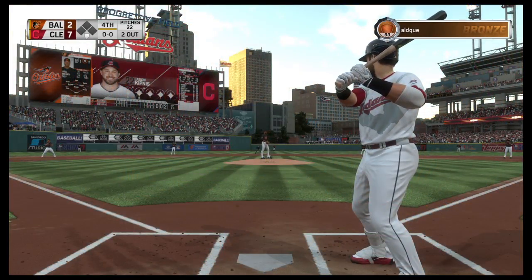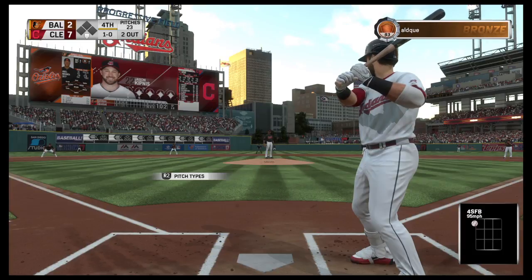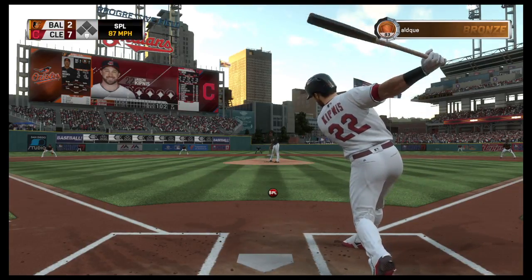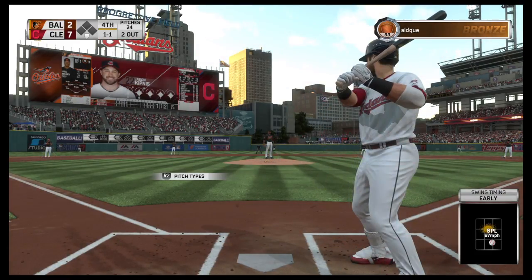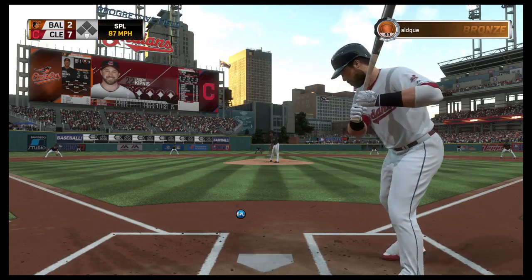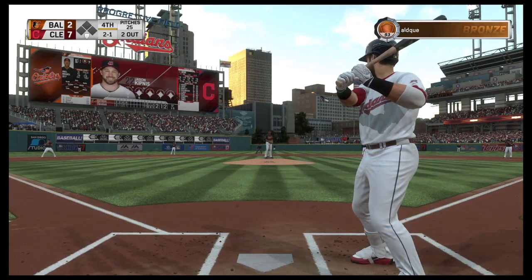Digging in once again, Jason Kipnis. A hit in 2 tries so far. Ball 1. 7 runs, 10 hits. No errors to this point for the Indians. 1-1. Beautifully thrown splitter right there. High 80s, down in the zone. Looks like a fastball coming in, and then it just drops off the table. You can get a lot of swinging strikes with that.